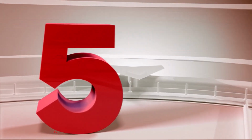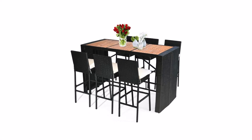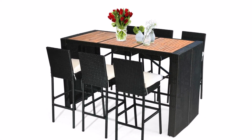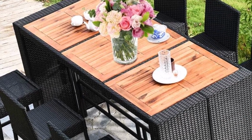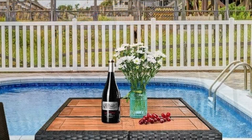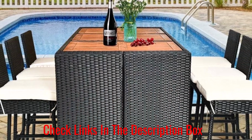Number 5. Tankula High-Top Patio Set. The Tankula High-Top Patio Set has a high-quality acacia wood tabletop and reinforced steel frame. It provides the ultimate levels of durability and stability. The modern style of this furniture set makes it versatile. Plus, it's perfect for dining with multiple people and entertaining guests.